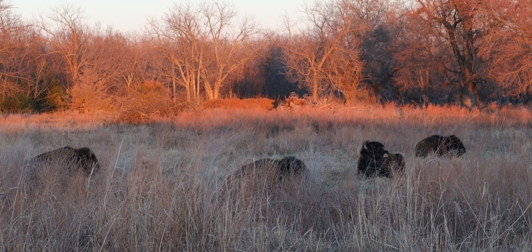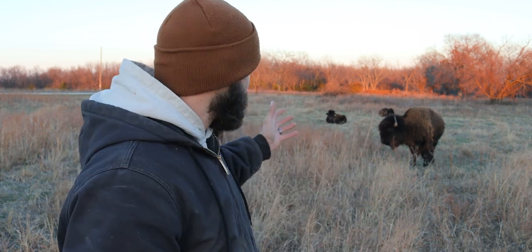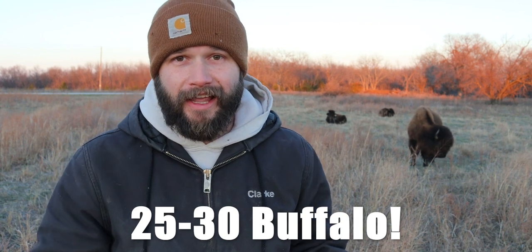It's crazy to think in just 2 weeks' time, we're gonna be out at Soldier Creek's place. We're gonna be corralling all those animals. I really can't wait to see the rest of the buffalo to join these guys. We're gonna go from six animals to maybe 25, 30 animals, depending upon how many heifers end up coming from Soldier Creek's calves. It's gonna be a blast to watch.